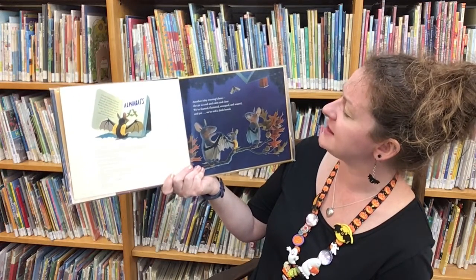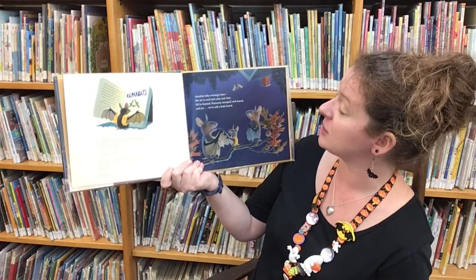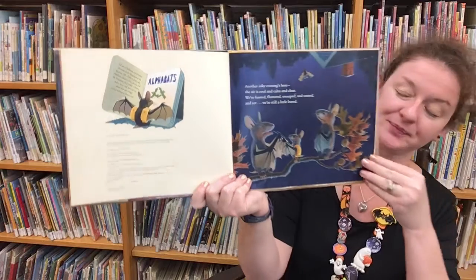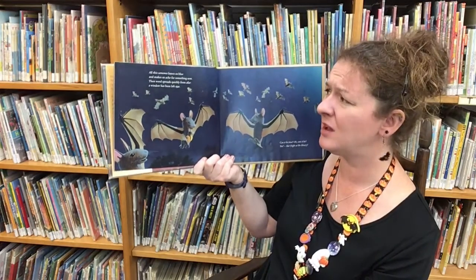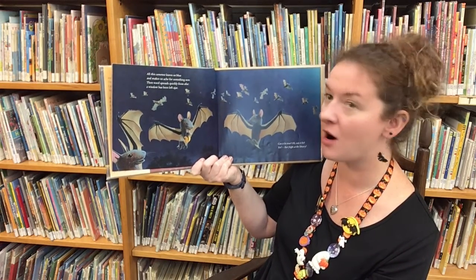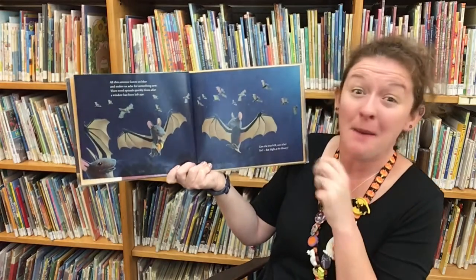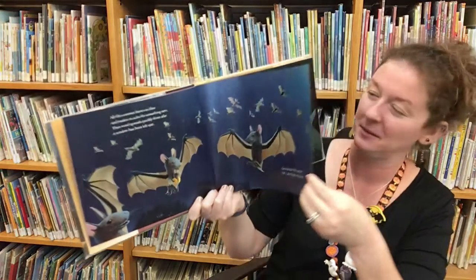Another inky evening's here. The air is cool and calm and clear. We've feasted, fluttered, swooped, and soared, and yet we're still a little bored. All this sameness leaves us blue and makes us ache for something new. Then word spreads quickly from afar. A window has been left ajar. Can it be true? Oh, can it be? Yes! Bat night at the library!